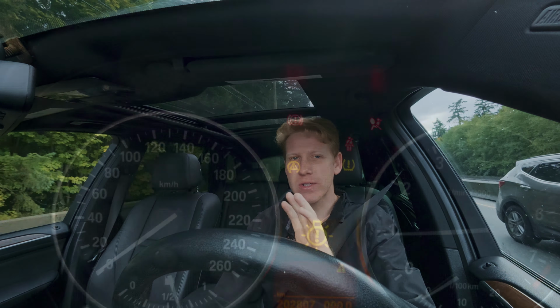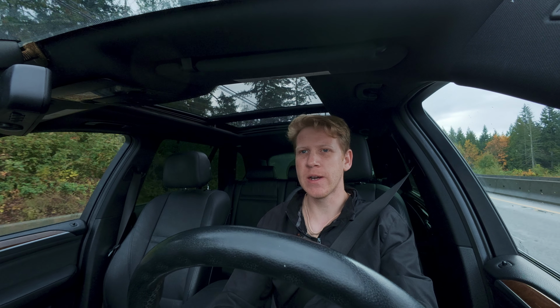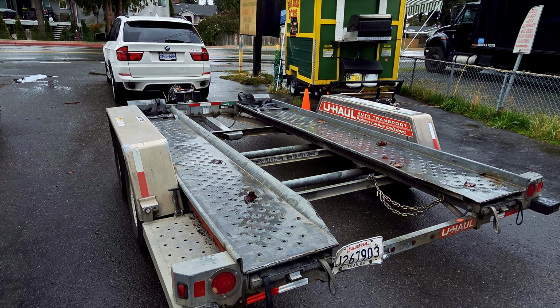However, on my way driving it back from the auction, the dash lit up like a Christmas tree. And not only that, it just didn't seem fine to drive, at least the long distance. So I decided, you know what, I'll leave it where it is. And then now I'm heading up there with a trailer in my X5 here, and we're gonna go pick it up.